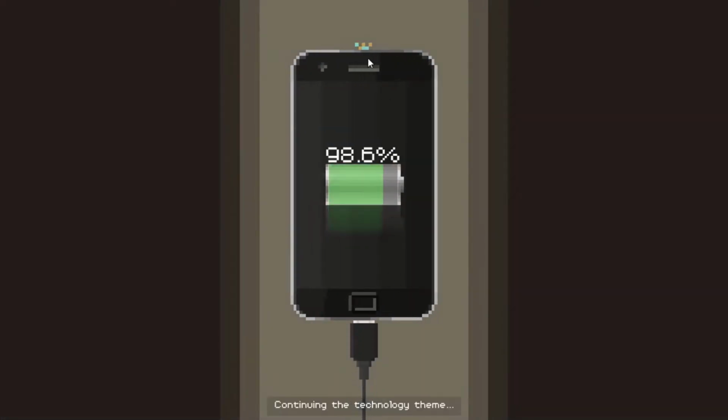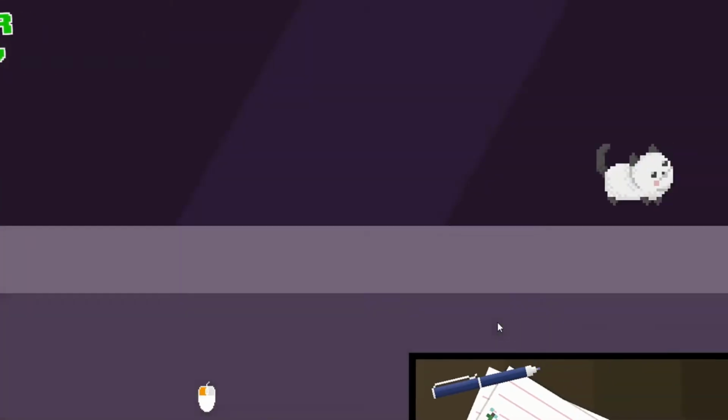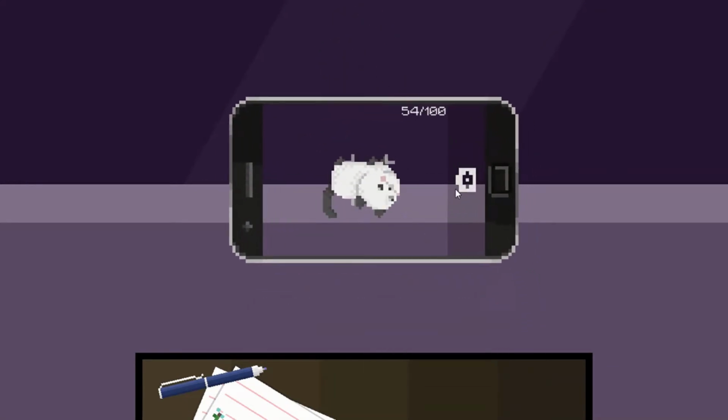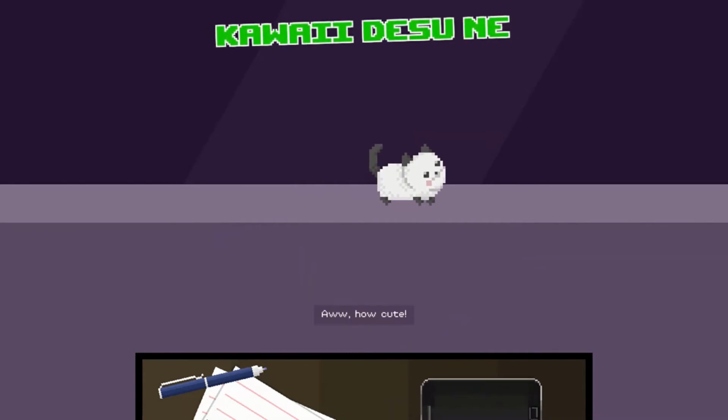Continuing the technology theme. Take it out before it overheats! Take it out! Aww, look at the kitty go! So graceful! Quick, take a photo! Aww, how cute!